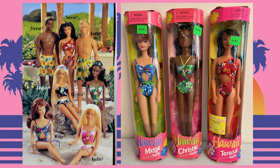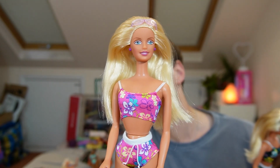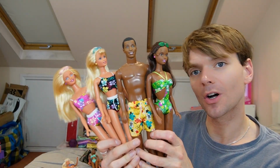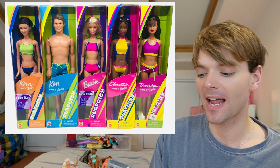Next up, in 1999, we got Hawaii Barbie. This was also when Barbie started using the Generation Girls head sculpt. And I do love these dolls. They're super tropical, super fun. You could also buy the Hawaii Barbie dolls with a bucket and spade. I love this.